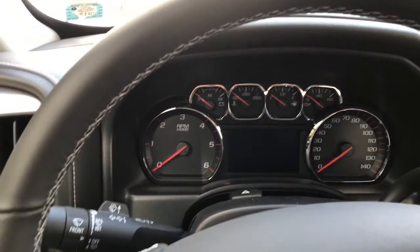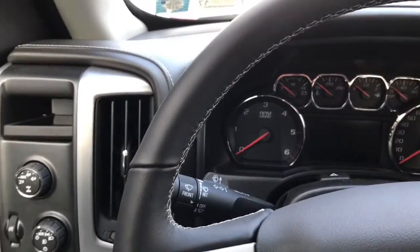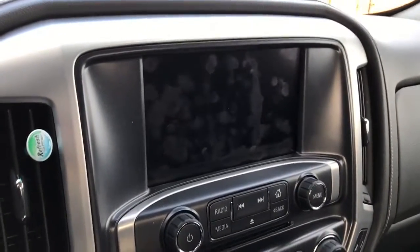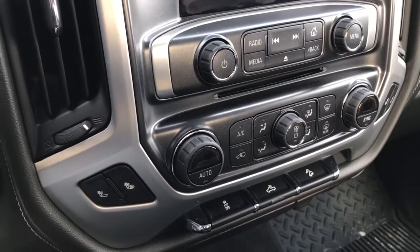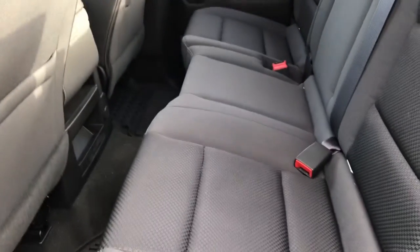Also heated seats, and it is the Z71 with the 4-wheel drive system, which adds to it quite a bit. Interior, black cloth, nice rubber mats. The layout of the dash is pretty nice. It's got some soft touch materials throughout and on the door. It's good. Right there, 4-wheel drive and headlight control. Easy to read gauges with a color center display. This one has the 8-inch center display, your infotainment control, and your climate control, and a couple other switches down at the bottom for slip and bed lighting and descent control.